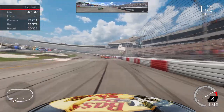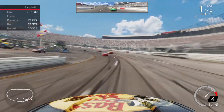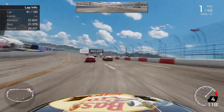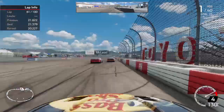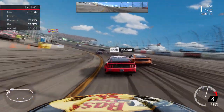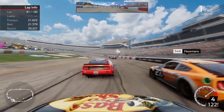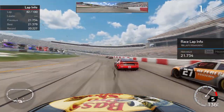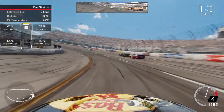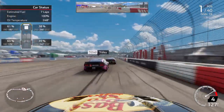Alright, we got 20 laps to go here at Richmond. Again, a pretty wild day of events. And, you know, the start of the race was pretty quiet, but then once we got up towards the front with our rivals, of course, it all changes and it all goes to hell from there. Okay, we got a bunch of slow cars here. Let's get around these guys here. We got 19 laps to go. 8 laps of fuel left in the tank, so in about the next 5 to 6 laps, green flag pit stops will be starting for sure.